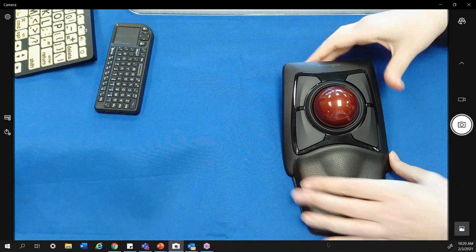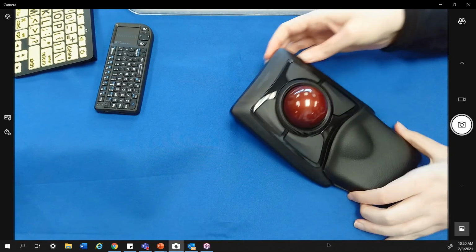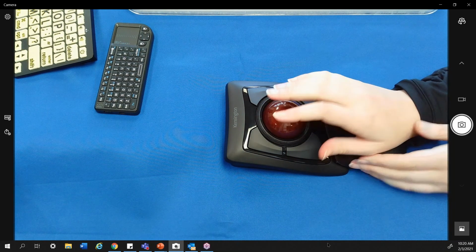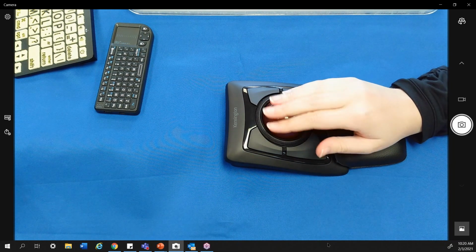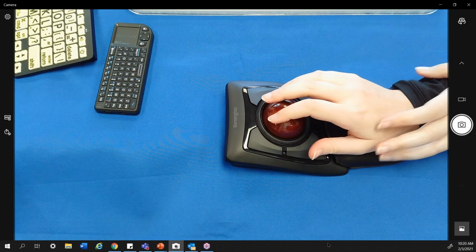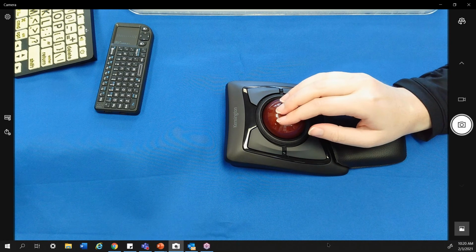So this is a trackball, and you can see it has this nice wrist support. So in real time, I know we're kind of rotated here, but I would place my wrist here. It's nice and supported, and this is a trackball. So I can control the entire cursor without having to move my hand or wrist at all. It takes very little fine motor control.